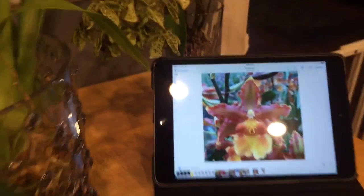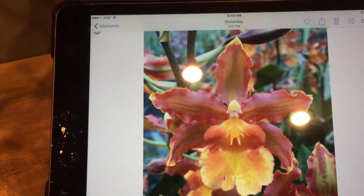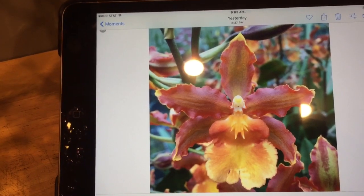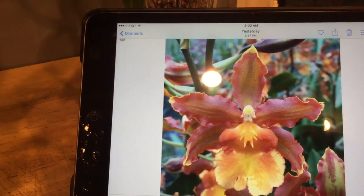And that's her picture. That's what she looks like. So she's really pretty. I don't know if it's coming through so much on the video, but it's got a coppery color to it, almost like an iridescent quality. So that's what really appealed to me.